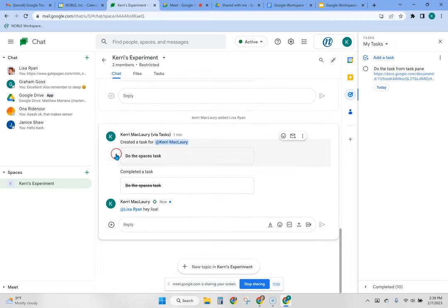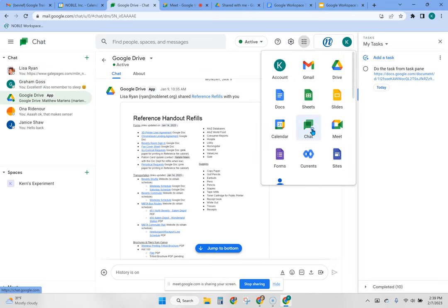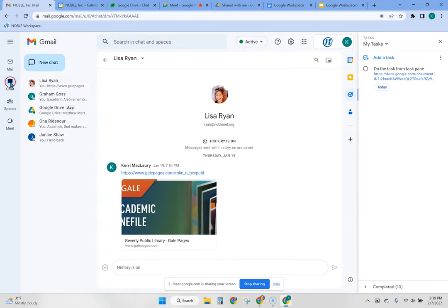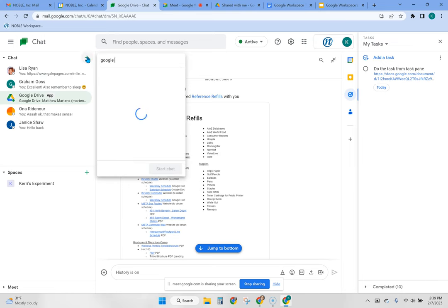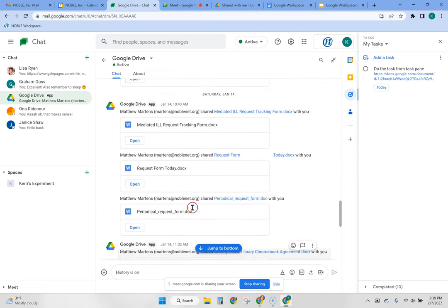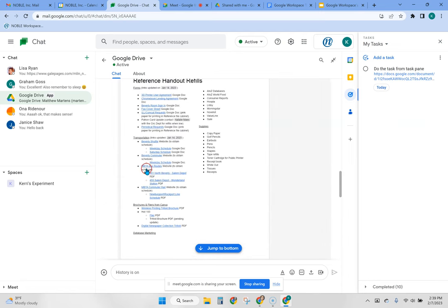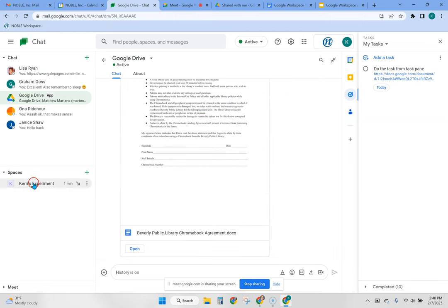And even though this other feature right here isn't a spaces feature, I just wanted to touch on it. In your chats here, which you can access through Chat, or if you're in your Gmail, you can access it here. You can add a Google Drive bot. And when you add it, anytime someone shares a file with you or tags you in a comment or something like that, it pulls all of that into a feed. So it's a nice tool to help things not fall through the cracks. It's not a silver bullet for saving files, but it can be really handy dandy.